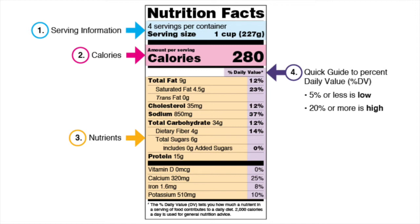Now, added sugars do differ from total sugars. Most products and foods have naturally occurring sugars in them, and those are fine, and our bodies do need sugars that are a form of carbohydrate. What we don't need is the added sugars that are now required to be listed on most products. So you always want to keep those low. So in this product, it is a low source of added sugars at 0%.